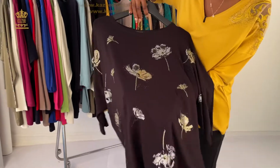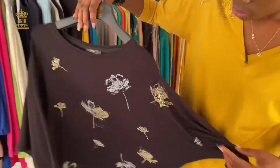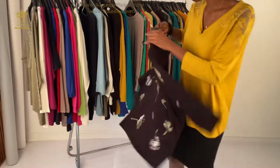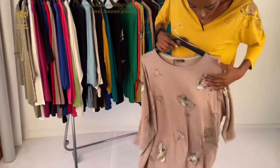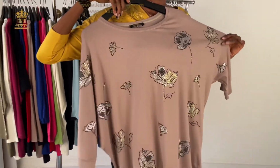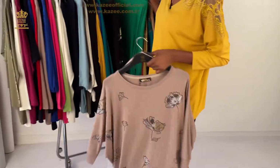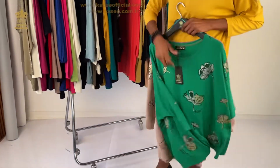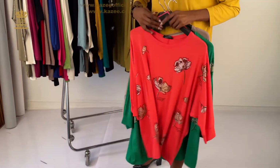Here is a flower, just one piece of flower. We designed it with Christian stone, and the back is plain. We have it in different colors but the same design. Look at me. You see the hand? We have it in different colors. Here is another color for it, green. Here is another color for it, baby pink.